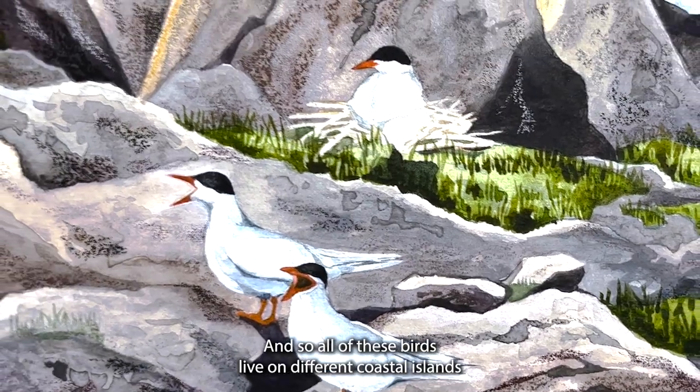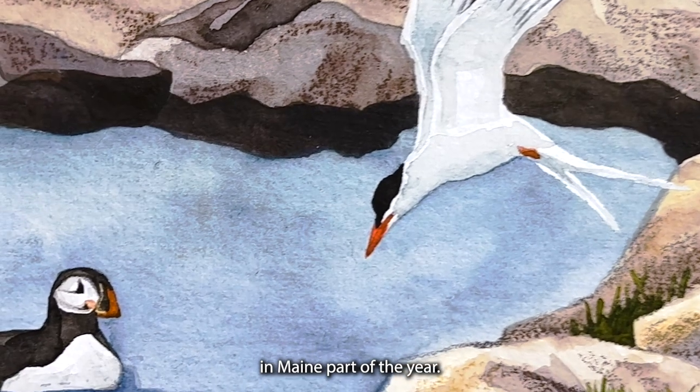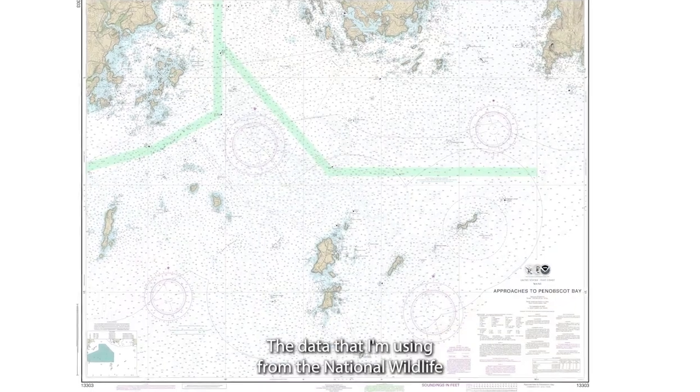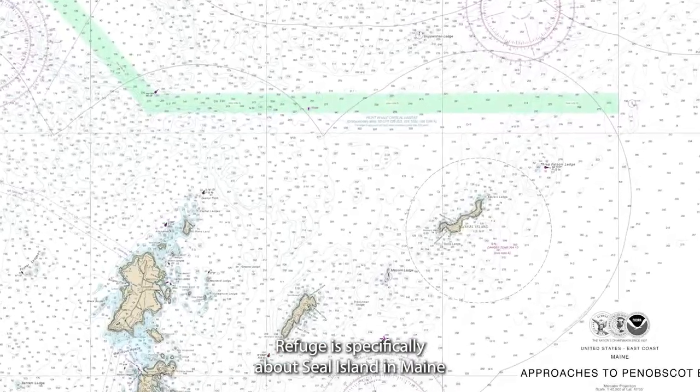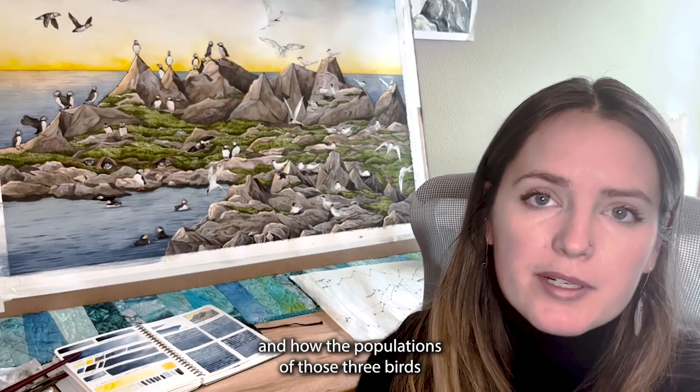All of these birds live on different coastal islands in Maine part of the year. The data that I'm using from the National Wildlife Refuge is specifically about Seal Island in Maine and how the populations of those three birds have been changing over time.